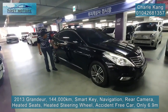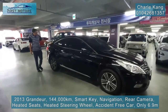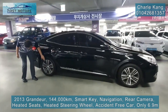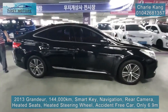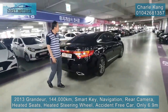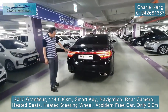Grandeur HG, as you know, it's a luxury sedan in Korea, okay? The highest model of Hyundai. Okay, the back tire about 50%, the front tire much better, the rim in a good condition. Let's see the back lamp also, very beautiful, right? Grandeur HG, this is 2400cc, 2.4, it's great, right? Grandeur, nice one, right?